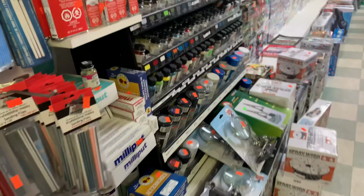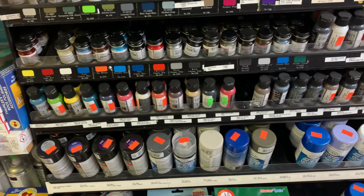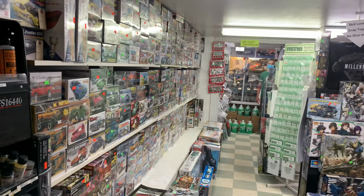And then as the Model Master range is becoming phased out, we're now moving into mission models. So that's a good thing. We like that. And then cars. Gundams. Holy, does that ever look big on the screen? Look at that. That's a lot of Gundams. Everything you ever wanted there, boys. All little Bandai.